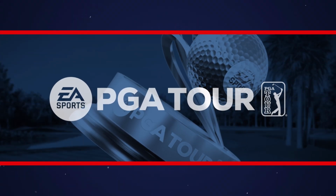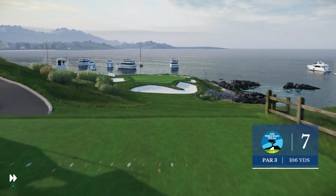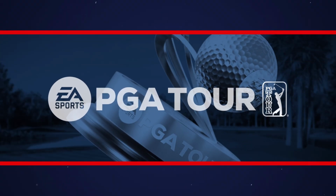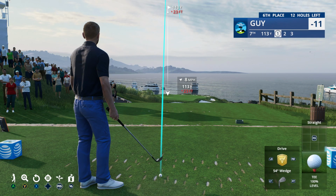Tee at number 7, and Frank, this is the shortest hole in championship golf. It is also one of the most beautiful holes in championship golf. Yeah, it certainly is, and people assume that short is easy, but just look how small that target is.